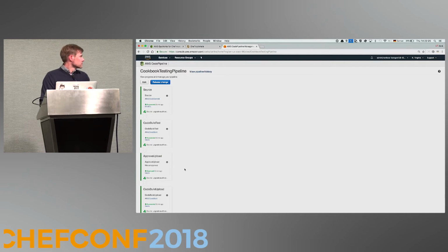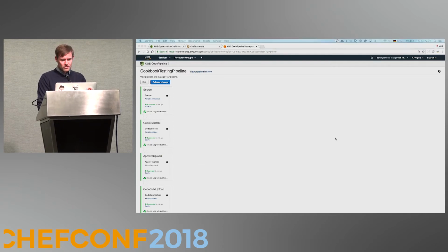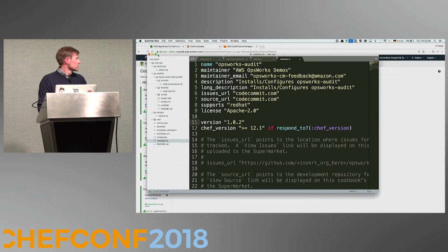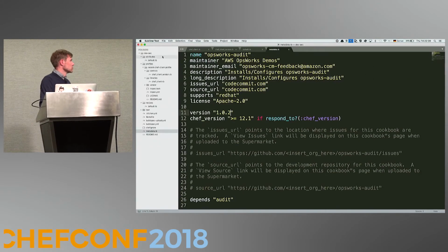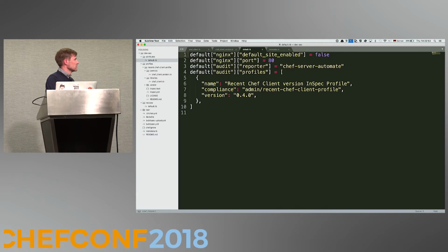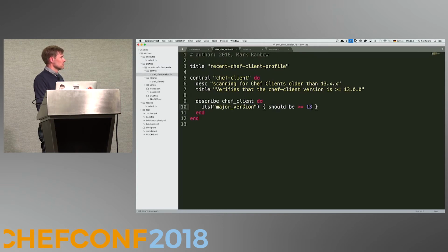Okay, so I talked about that you want to have cross-cutting concerns like security enforced in that pipeline. So what I have here is my audit cookbook from my DevSec project, and what it has is just the normal compliance audit cookbook that you might know, and we configure it to have the recent Chef client version InSpec profile, bear with me with the naming, in version 0.4. And what it does is it checks if you have a Chef client running that is at least version 13, right?